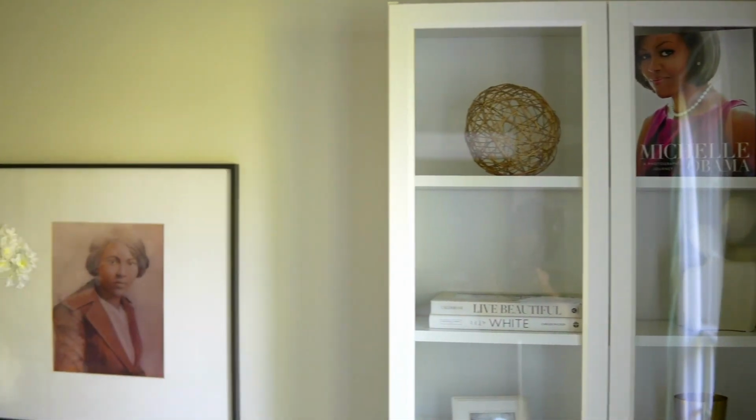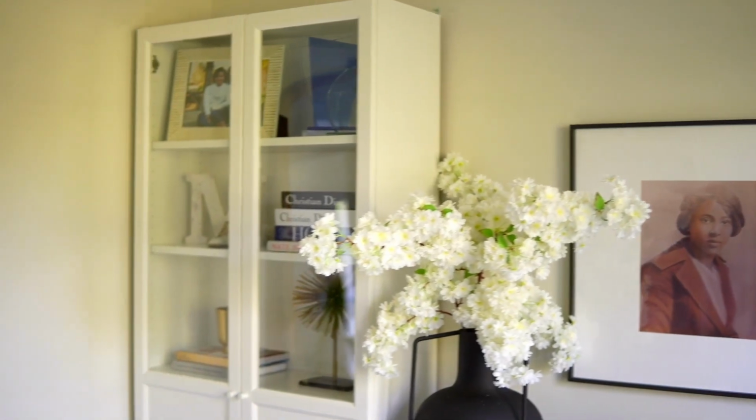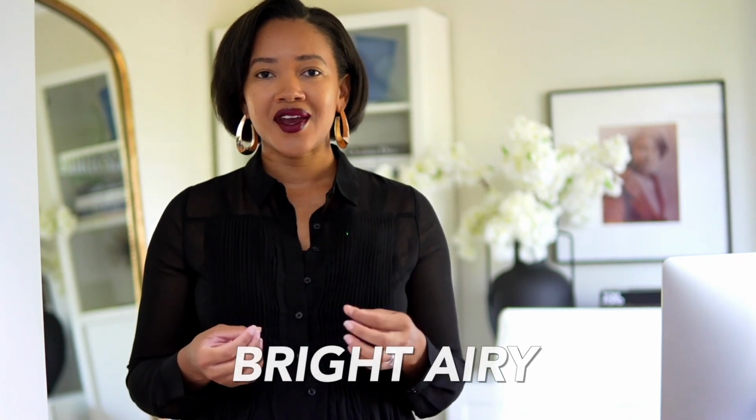I knew I wanted, like I said, a bright and airy office, so I went for a bright and airy paint color. For me, I went with November Rain by Benjamin Moore. It's green, but when you look at it from different angles, depending on the light, it can look beige, but it can also look a little bit like gray. So I like the versatility of it, but again, the key for me was making sure I picked something that was bright, airy, something that would age very gracefully with the rest of the space, and this is what I selected.